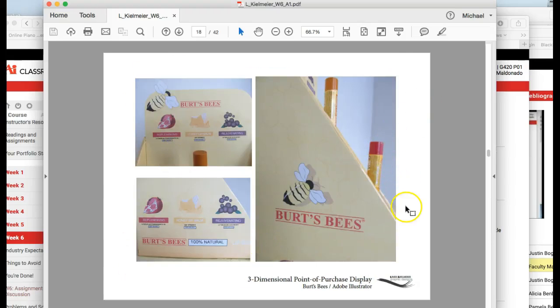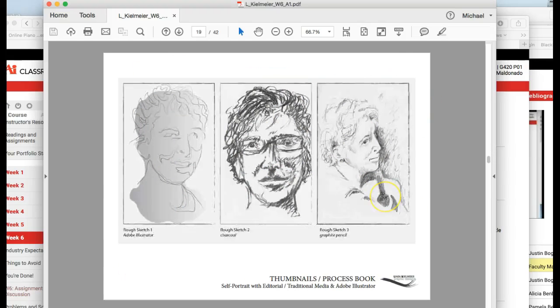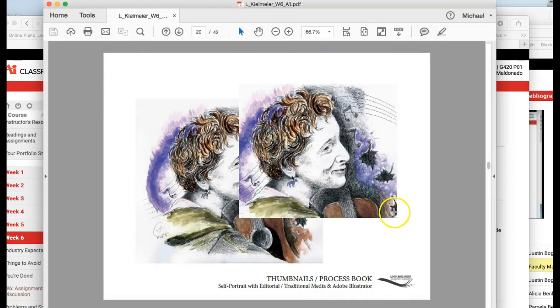This is a good shot. Good job. Beautiful work. And this looks great. I mean, this is what we need to see. So many students are embellishing with whistles and bells, and this is all we need to see. We just need to see your work.